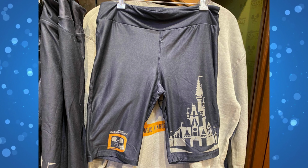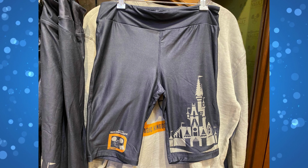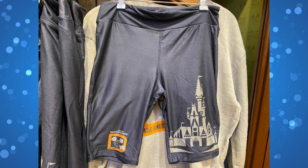Finally, I can't believe this is a thing, a new pair of sleek bike shorts have debuted as part of the Vault collection as well. Are these Dick Nunes's? Dick Nunes infamously wore those little shorts with his suit at one point. Found these at the Marketplace Co-op in Springs.